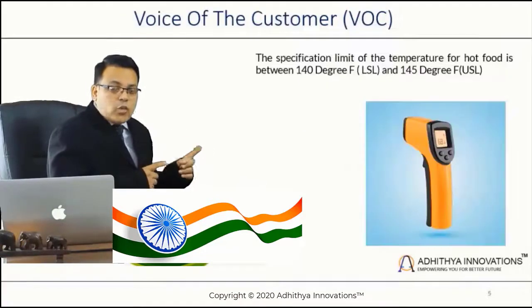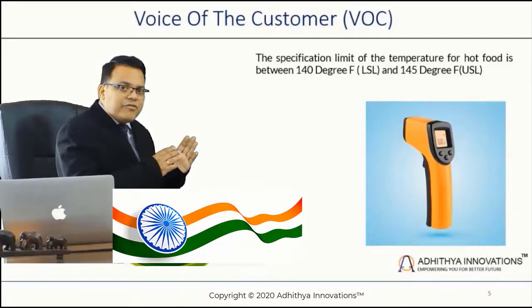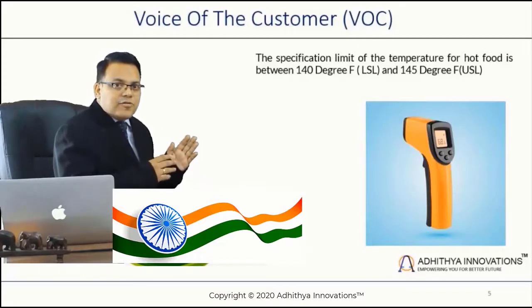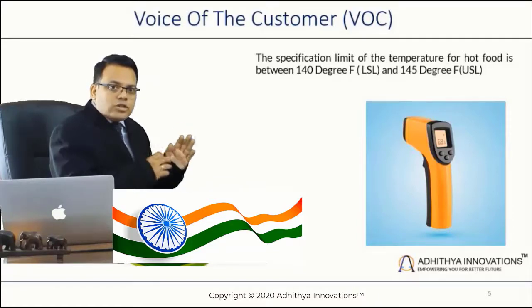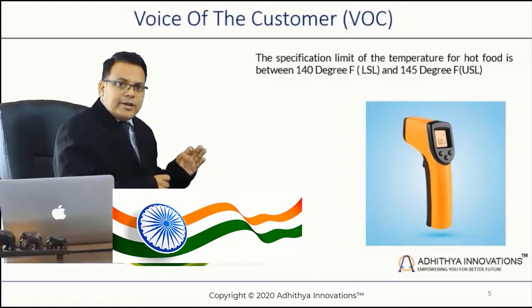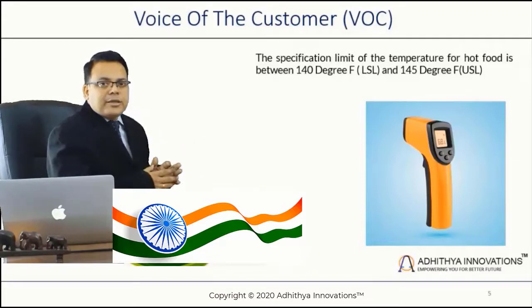If you see the voice of the customer, the food has to be stored between 140 degrees Fahrenheit and 145 degrees Fahrenheit. This is for all the hot foods. So let's take the lower specification limit as 140 degrees Fahrenheit and the upper specification limit as 145 degrees Fahrenheit, which is defined by the customer.